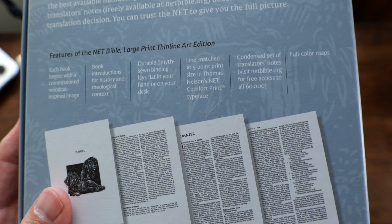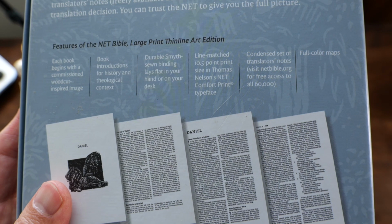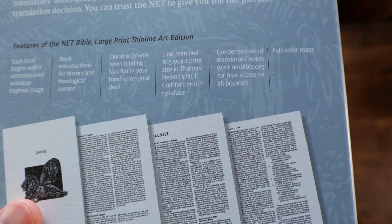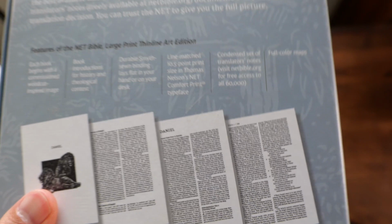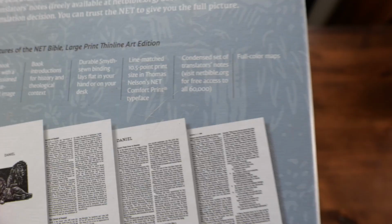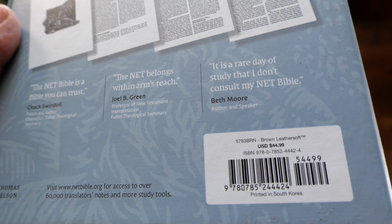Line matched 10.5 print size and Thomas Nelson New English Translation comfort print typeface. Beautiful, beautiful typeface. I love it. Designed by 2K Denmark. I love it. Condensed set of translator's notes, and you can have, of course, the 60,000 translation notes online or on the full notes edition. And you have full color maps. Beautiful. Awesome. Retails for $44.99, but you can get it for less than that.